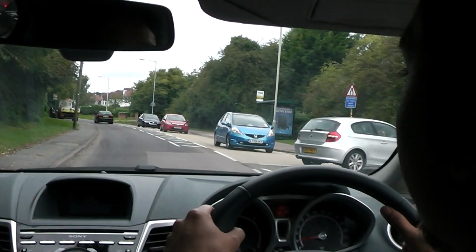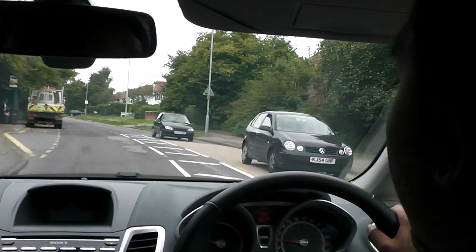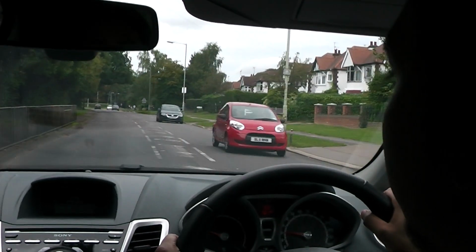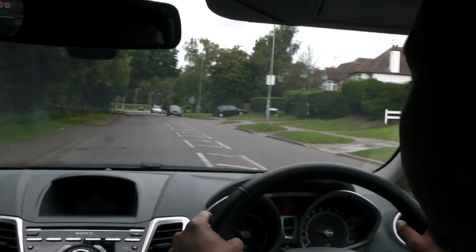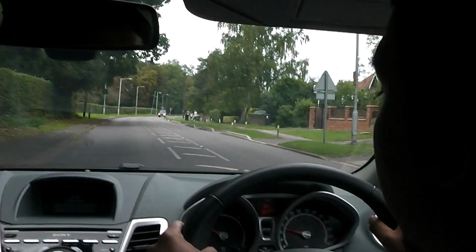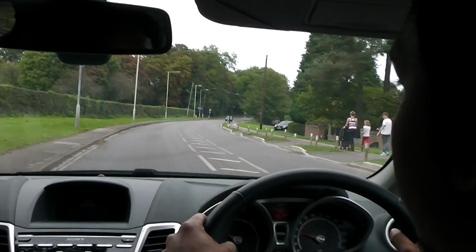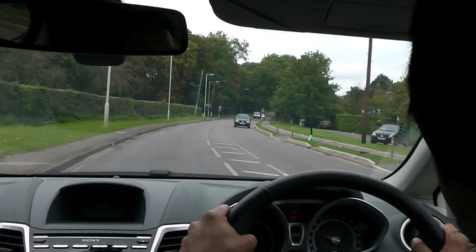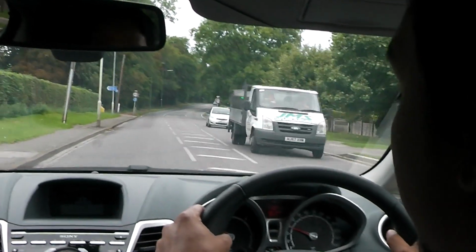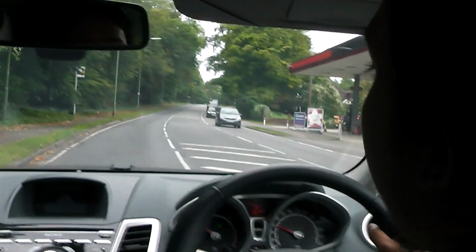So just checking your theory a little bit. What do those zigzag lines on approach to a zebra crossing mean? You can never park your car on the zigzag line. And what else? It's dangerous if you park. What's the other thing that you can't do? Can you overtake within the zigzags? No. But you can actually overtake a cyclist on the zigzag line, providing the cyclist is not stopped at a pedestrian crossing. Okay.